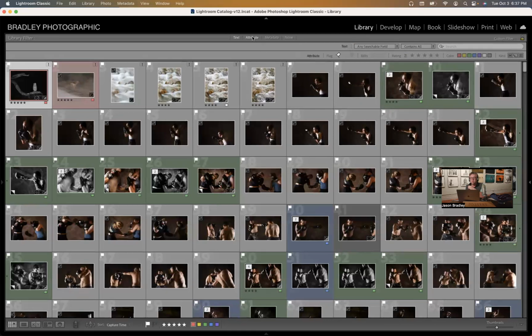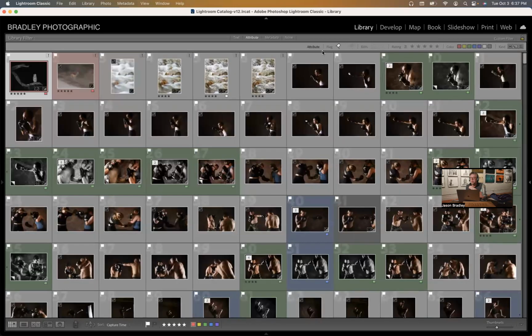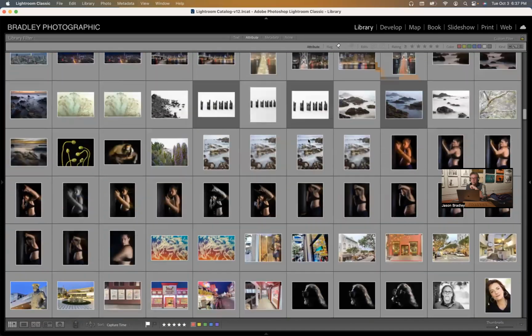Attribute is already clicked, an attribute which is underneath text. Let me unclick that and click it back. There we go. This is what I was saying before. Attributes are flags, attributes are star ratings, attributes are colors. So if I click on this, where I've already selected my flag, now I've filtered out everything that is flagged.